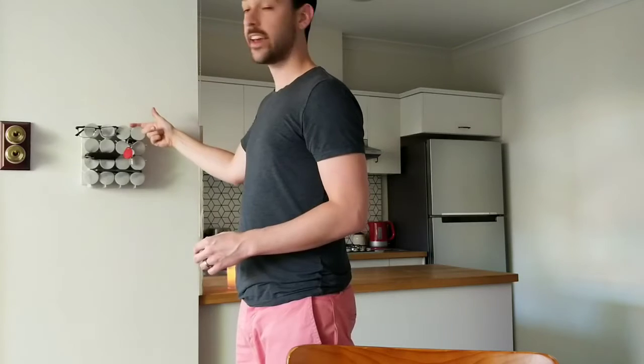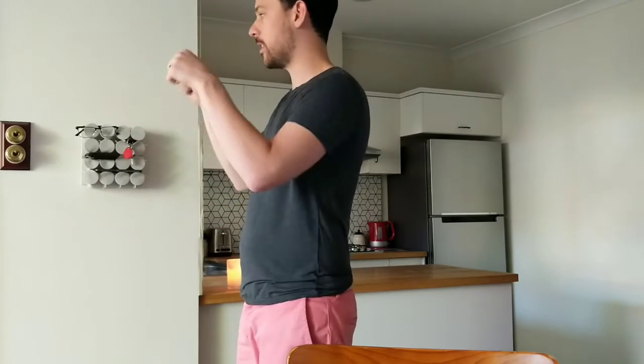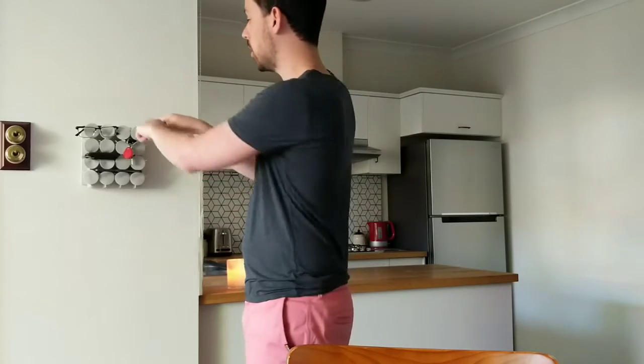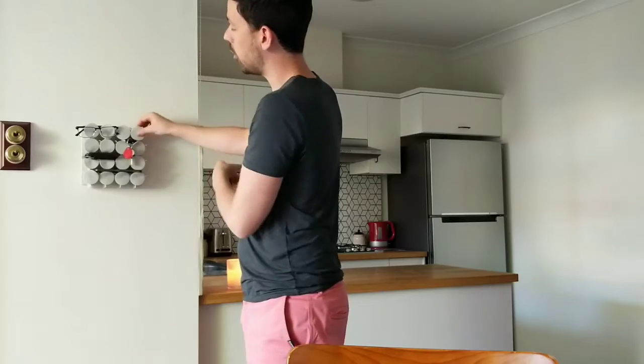You can also hook things like cables over the top, earphones, necklaces, anything a bit long and stringy as well, you can hook over these discs. Because they're anchored at the back, so this whole bit acts like a hook.